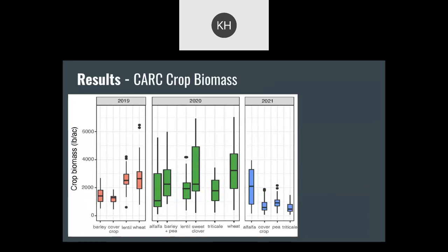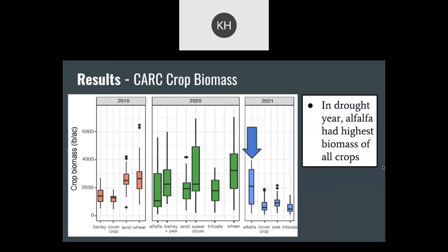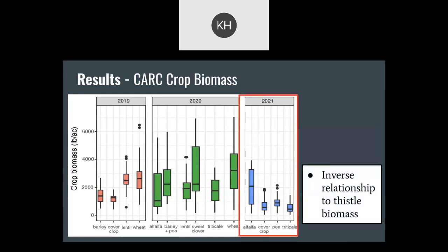We can also look at crop biomass to tell a similar story. So again, we see an increase from 2019 to 2020, and a fairly sharp decrease in 2021, again, due to that drought. So even in drought year, alfalfa had the highest biomass of all crops. We can see that fairly plainly. And when remembering the graphic of thistle biomass, we can see an inverse relationship, with alfalfa having the highest crop biomass and the lowest thistle biomass, and the opposite being true for our less competitive cover crop, pea, and triticale rotations.